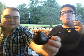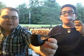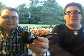Now, what pipe are you going to be smoking it in? This is my Barricini filtered pipe. It's just a $40 pipe. It's not a bad pipe. Got a nice finish. It's pretty and it feels well made.